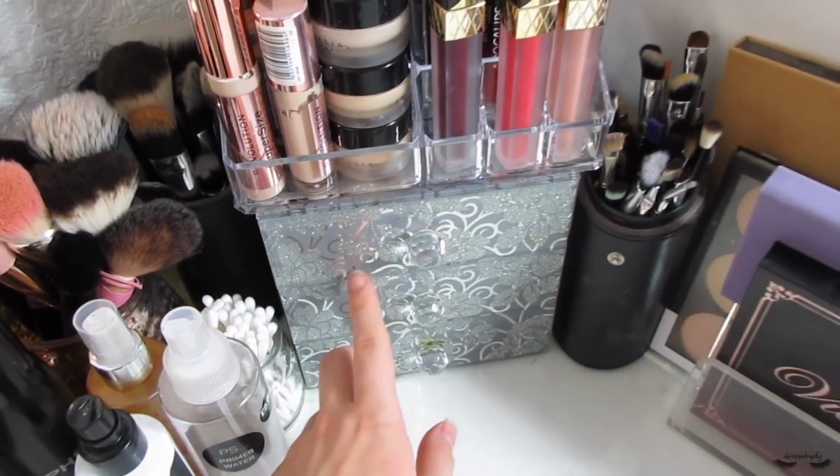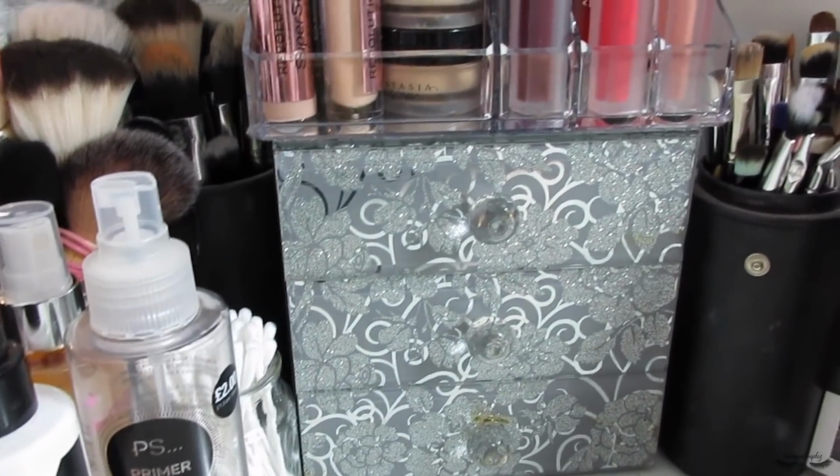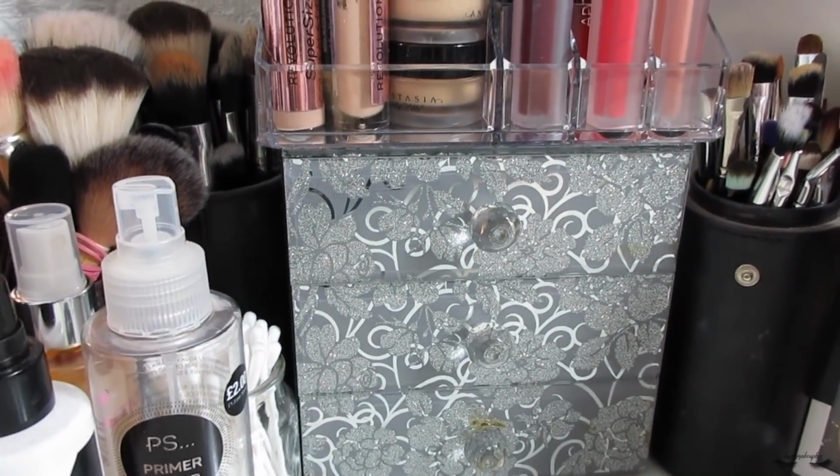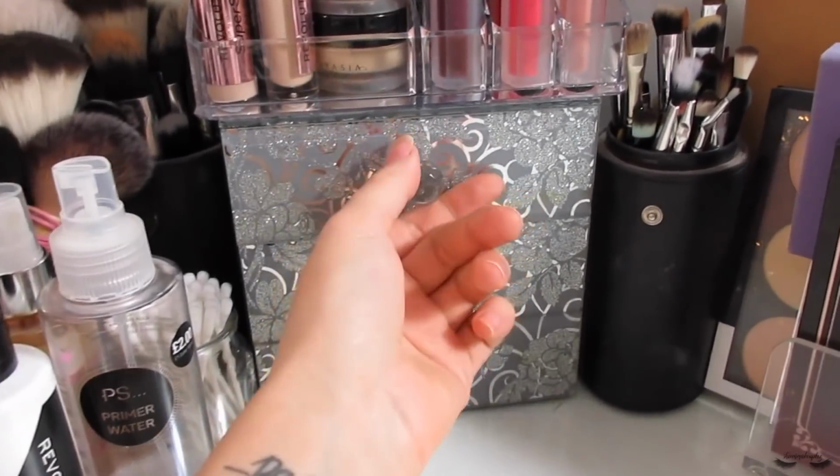So onto this little set of drawers. This is from the range, and my best friend got this for me when I moved in by myself a couple of years ago. It's really sweet and I absolutely love it, so thank you if you are watching this. I do use it all the time.